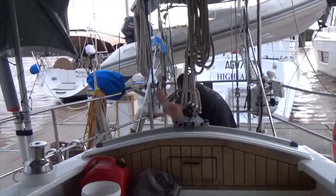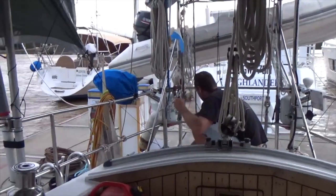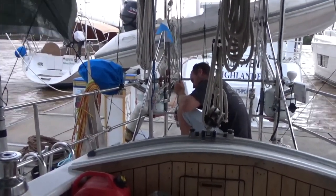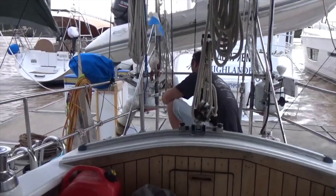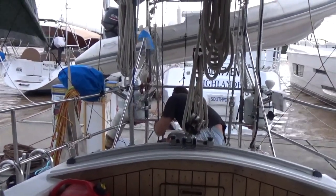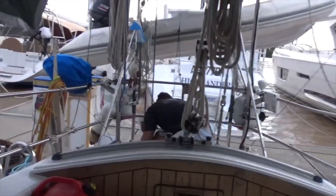So Lee's just putting on our final stay for our rigging. We got all the rest on the day before, but Cyclone Debbie came through. We just had one more to go because the wind picked up in the afternoon, so it was a bit dangerous. Even though he got up just now it's still really windy. But this is our final one, and now we've got all new rigging, which is awesome.